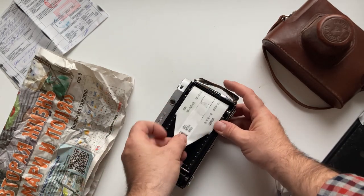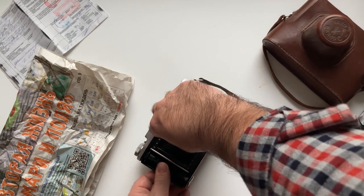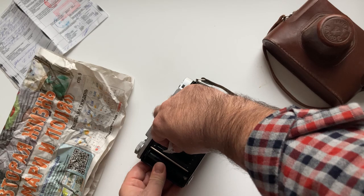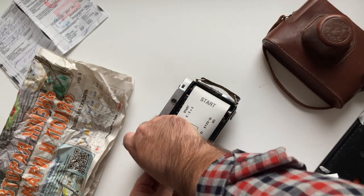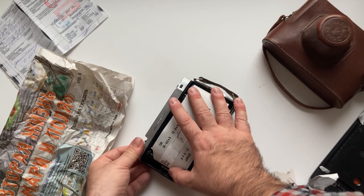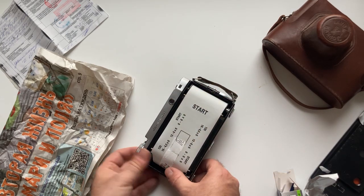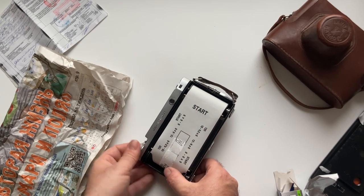Rather than a clone, and unlike the Super Ikonta, its solid top plate has a built-in rangefinder and a dual format viewfinder. Okay, this is super duper cool. This camera has a rangefinder built into it. So it's one of those dual rangefinders. Oh boy, what is that? Okay, let me explain it to you.